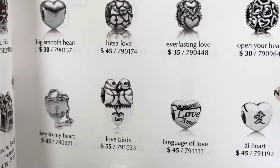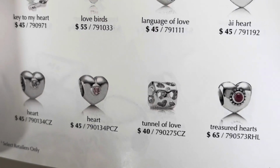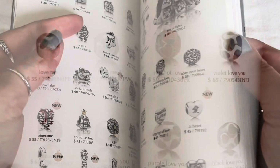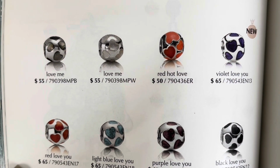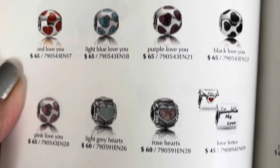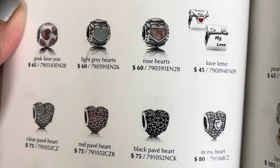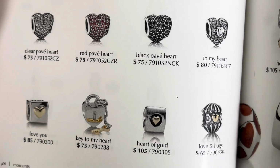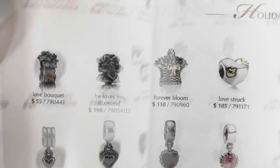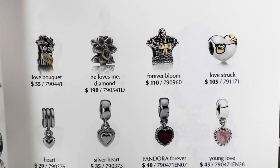Valentine's Day, love. So all the love right here. Lots of love. The lovebirds were really cute. The treasured hearts, that was rhodolite. And we saw some of these charms in the touch of color. So Pandora did repeat some of the charms in different categories as it suited. The light gray hearts is a really pretty soft gray blue. And then we're getting into the paves and some two-tones at the bottom. A few more two-tones here. I hardly remember this Love Struck, to be honest with you.